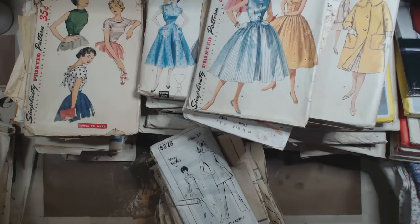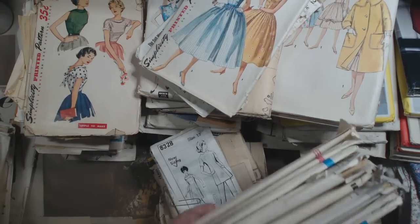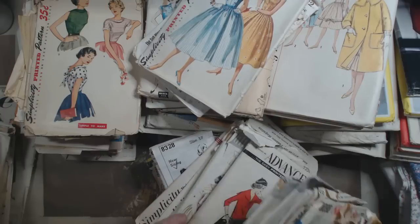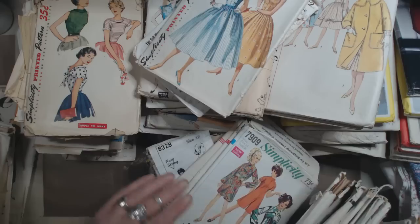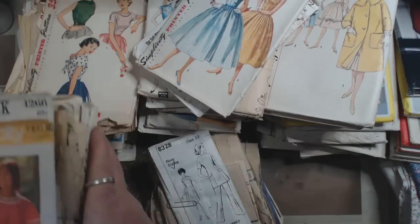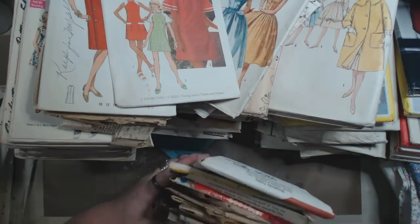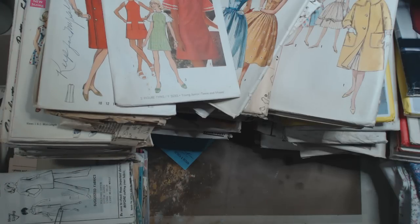Anyways, more patterns. This is the last bundle of them. Some really, really beautiful patterns in here. So I'm going to sort these out by era and just see what I'm working with. But lots and lots. So anyway, that's what I wound up with today.